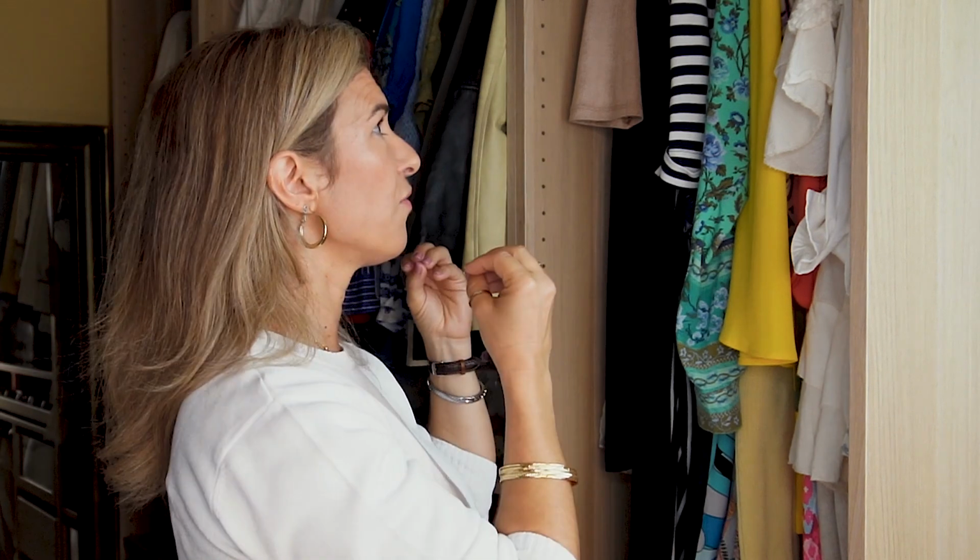Make sure that the items you wear are actually visible. Anything that you wear less, keep out of the line of sight, either underneath or above. And whatever you wear, keep in your line of sight, if you can. Obviously that depends on how much space you have. This will make sure that you know exactly what you have, and it will keep you from overspending by buying things that you don't need or that you already have. How many times have we bought something, got home and thought, oh my god, I have the exact same thing at home? If you know exactly what you have, that won't happen.